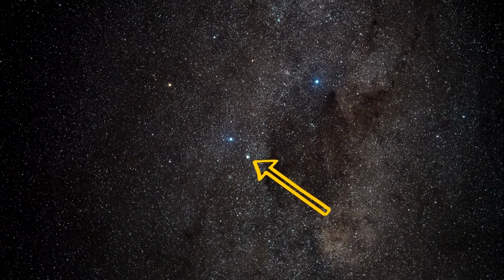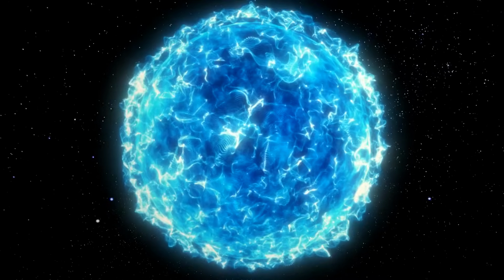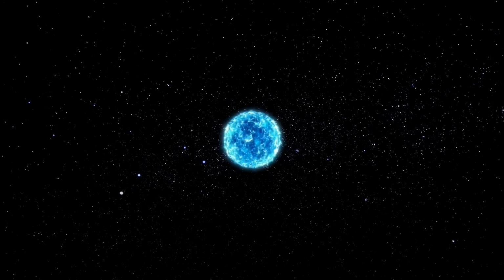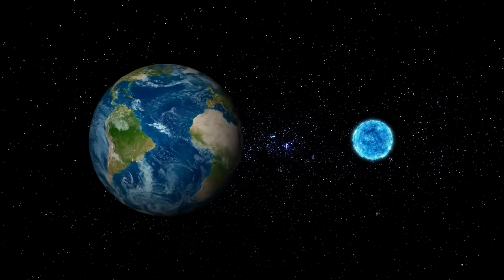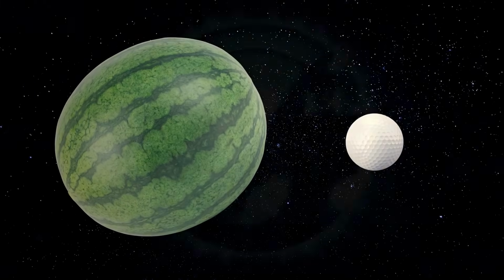Speaking of unusual stars, there's one in the Centaurus constellation called Lucy. It looks like a tiny white dwarf, but it's actually very dense. There's a mass of the entire sun squeezed into an object only a third of the size of our home planet. That's like stuffing a whole watermelon into a golf ball.